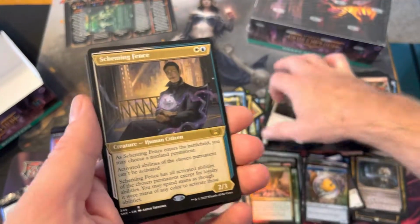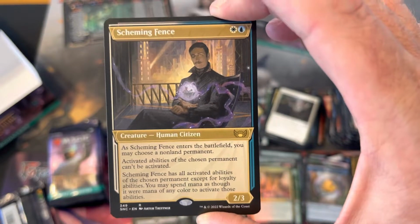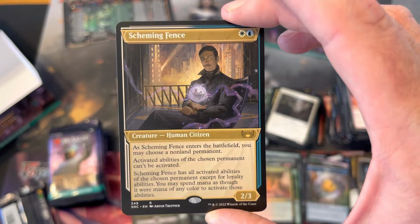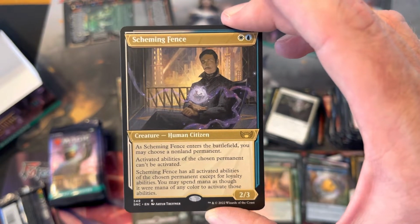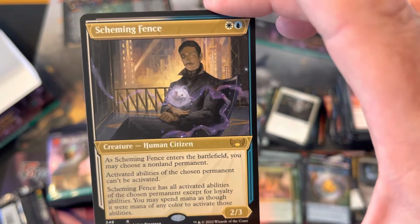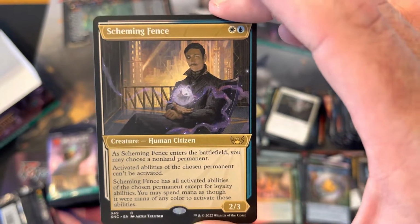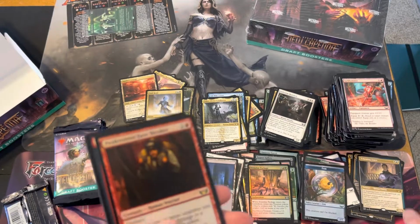Showcase. Scheming Fence. Blue and white. He's a human citizen, 2/3. As Scheming Fence enters the battlefield, you may choose a nonland permanent. Activated abilities of that permanent can't be activated. Scheming Fence has all those activated abilities. This is dope. Shut down your homie's card and then he becomes a copy of it? Very cool, Scheming Fence. It's quite a cool little showcase there.